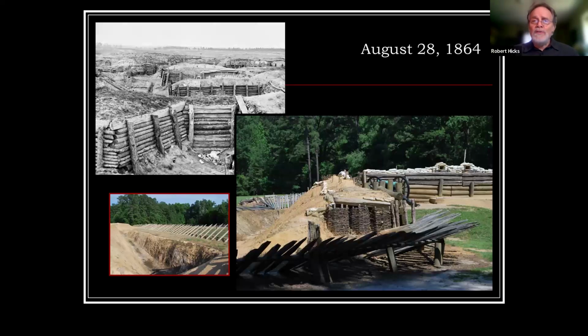Now, the two color pictures are reconstructed images from around Petersburg today to give visitors an idea what these entrenchments look like. So the photo on the left, this could be a World War I trench because this was siege warfare that was very much in the mode of that next big war. But on this date, August 28th, probably while under Confederate cannon fire, he's making his way through trenches, and something causes trenches around him to collapse. So imagine these logs breaking loose and tumbling down on top of him.